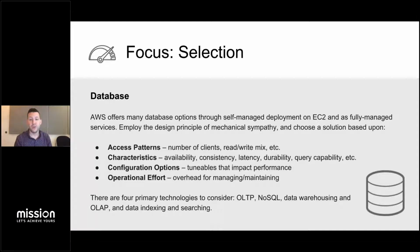And when you're evaluating database solutions, again, the data-driven approach is important. In on-prem environments, a lot of times we standardize on a single database platform just to reduce management overhead, right? We have a preferred vendor, we're an Oracle shop, we're a Microsoft SQL Server shop, whatever it happens to be. AWS provides a bunch of different options, all as consumable, fully managed services. So that burden really goes away and you can start to get that mechanical sympathy and pick the database solution that's right for your workload.